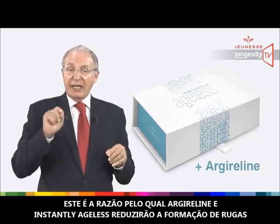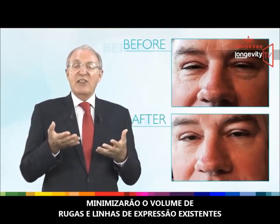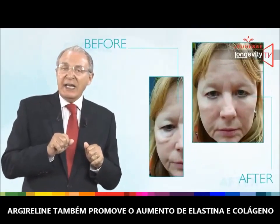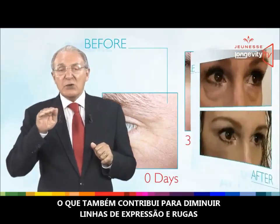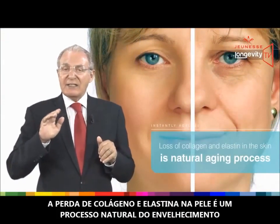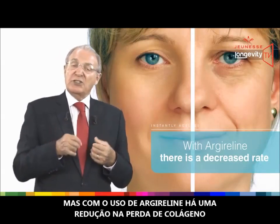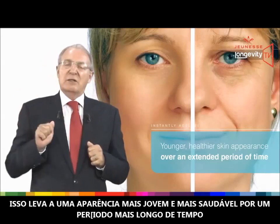This is why Argireline and Instant Ageless will reduce wrinkle formation, will minimize the depth, the volume, and the length of existing wrinkles and expression lines, as well as skin roughness. Argireline also works by promoting the creation of elastin and collagen, which often decreases the appearance of fine lines and wrinkles. The increased loss of collagen and elastin in the skin is, however, a natural aging process. But with Argireline, there is a decreased rate at which skin collagen is lost. This leads to a younger, healthier skin appearance over an extended period of time.